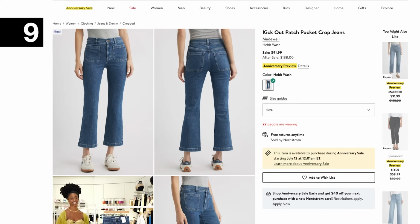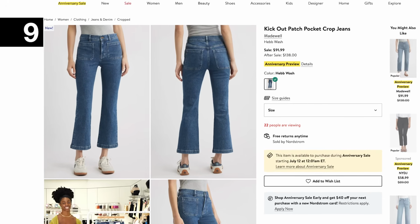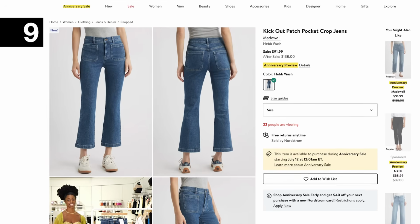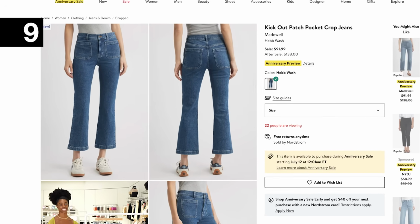Another Madewell pair, also down to $91. This is their kick crop fit, which is one of my favorite fits. They're more of a like medium rise. They're not super high, but I think these are so slimming on the leg, and Madewell does a great job of having that perfect amount of stretch in their jeans. And then these have a little patch pocket in the front, and then they have the patch pocket on the booty as well. So cute and trendy while also being classic.